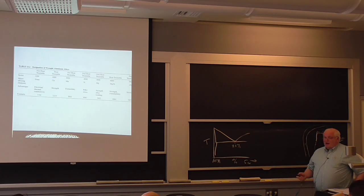So aluminum doesn't have really good high temperature properties. In fact, we're going to see that some of the heat treatable alloys are not very good at all at temperatures above even 200 degrees Fahrenheit. Boiling water can wipe them out.